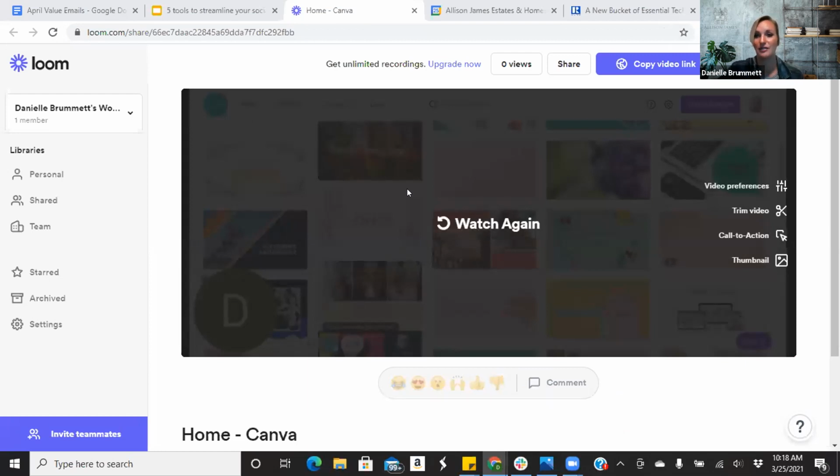So that's essentially Canva in a nutshell. I definitely recommend just exploring it, going in there and seeing what kind of templates you might want to use. And then the other cool thing is if the templated version isn't what you're looking for, you can create something from scratch as well. So it has all these different tools.